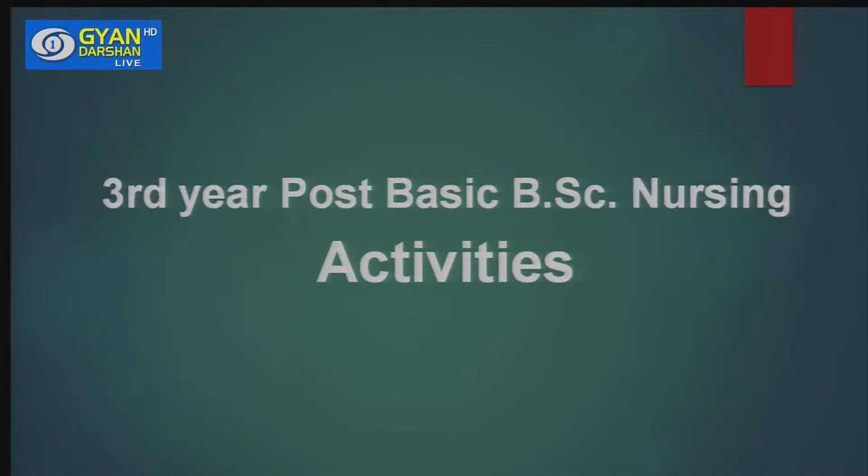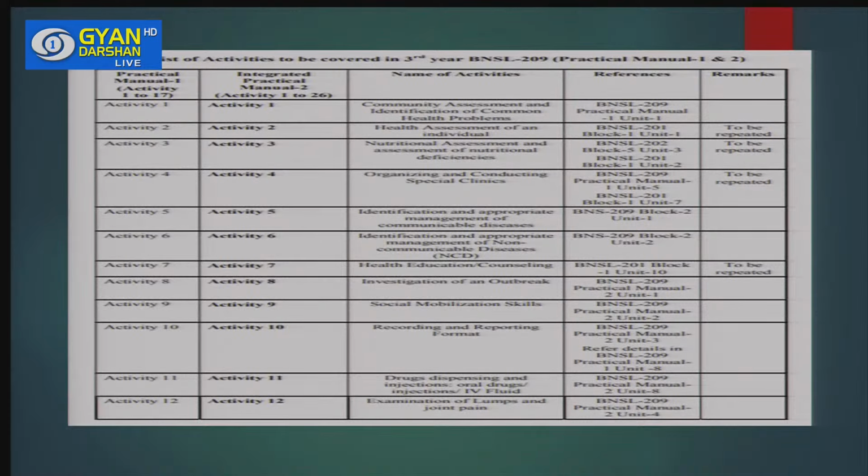Third year is when the 2023 batch will reach second year in 2024, and the same batch will reach third year in 2025. So your logbook is with you for all the 3 years, and when you reach third year, at that time you will open the same logbook and start doing the third year activities. In third year we have 2 practical manuals. Practical manual 1 has a total of 17 practicals, and practical manual 2 is the specialty integration word which we are telling again and again.